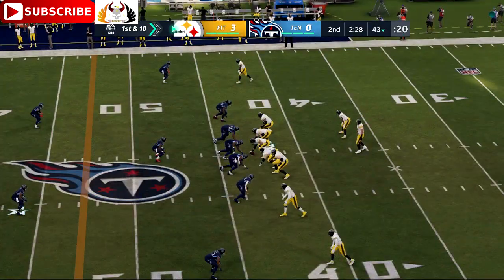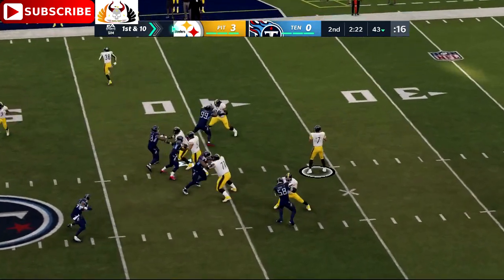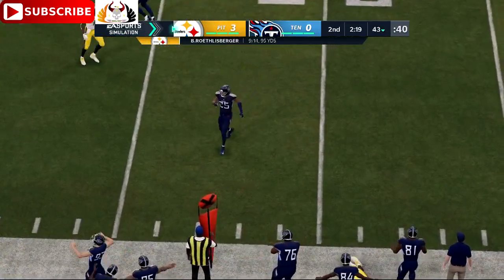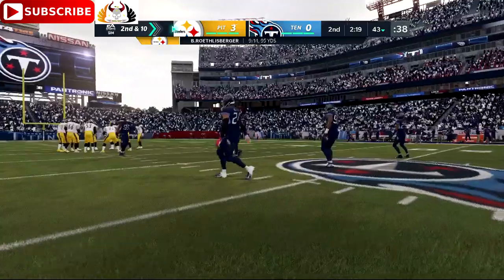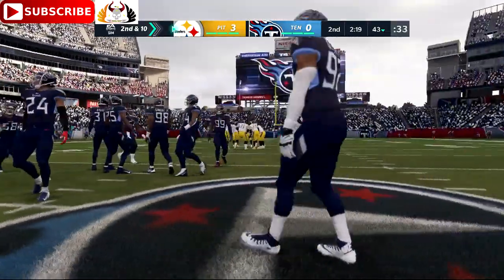Ready? Like 80. They'll throw on 1st down with Roethlisberger. And the throw left sideline here is caught, but they'll rule it incomplete. Couldn't keep his feet in. 2nd down.